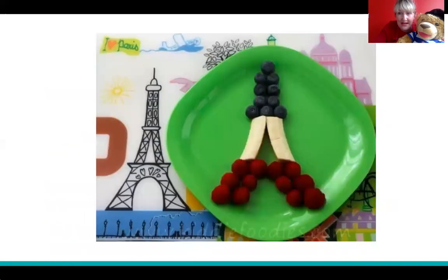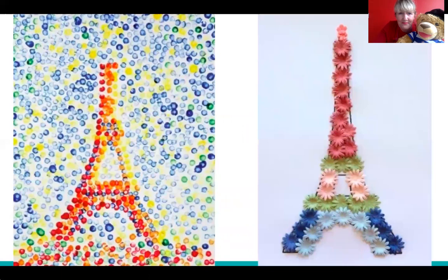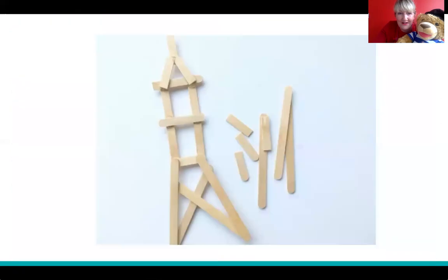So this is one made out of fruit. Here it looks like we've got blueberries and bananas, banane, and raspberries, les framboises. That looks a nice easy one to make. Maybe you could make that at lunchtime. Or you could use straws and just a piece of paper and some sticky plastic or sellotape. You could use paint or felt tips. This one on the right hand side here has got lots of pretty flowers. That's a beautiful Eiffel Tower.